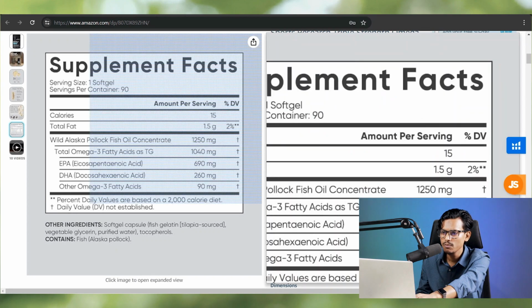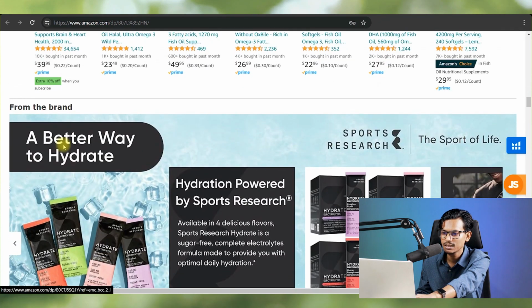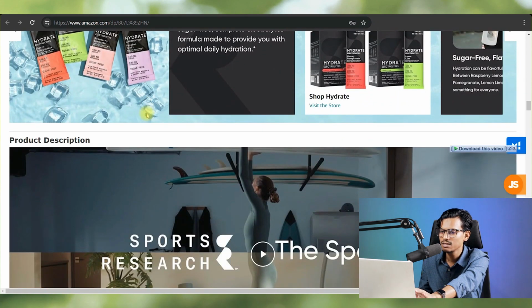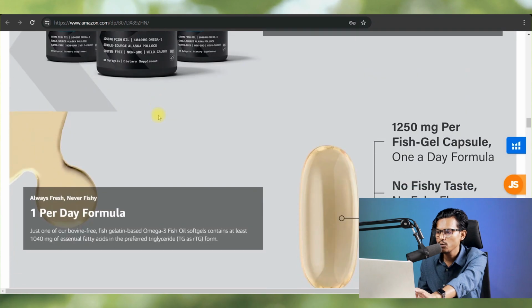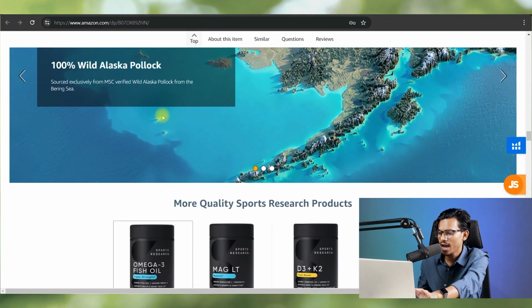Apart from these, if you go below, you will see that there is a section called brand story, which you actually need to work on. And then there is the A+ content. You see, all of these actually matter, and you need to really work on these areas as well when you go to improve your listing.